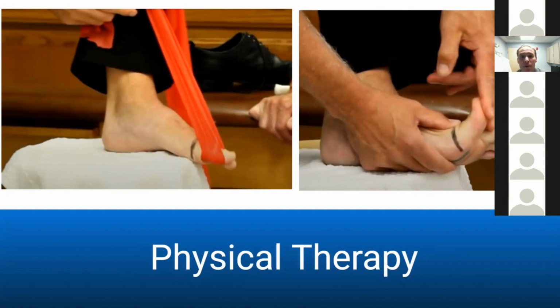So as Dr. Carolyn showed, it may be mild to moderate, but the severe one that's almost fused is not going to work so well. So some of these can work at different phases when you're dealing with your hallux limitus or your arthritis in your big toe joint.